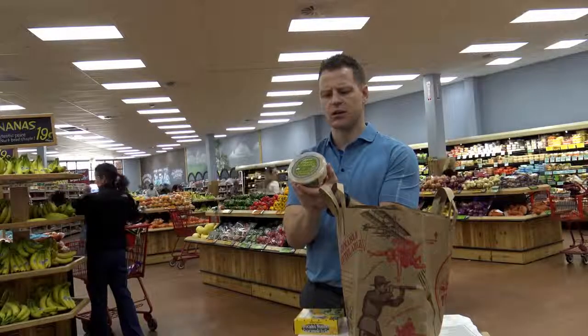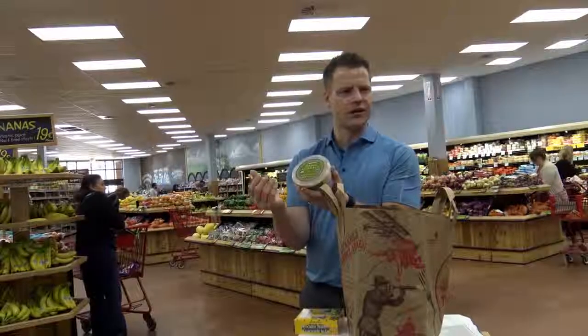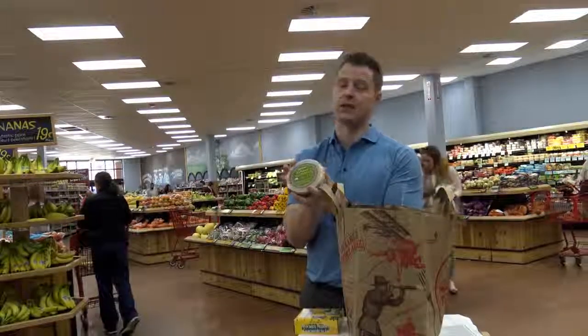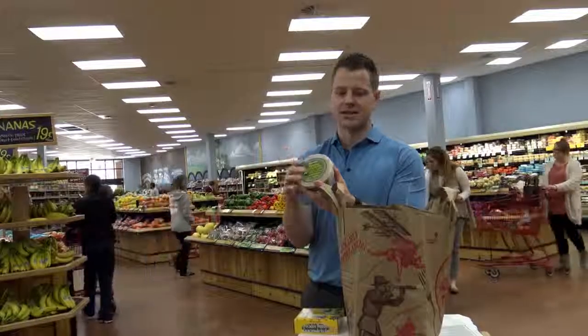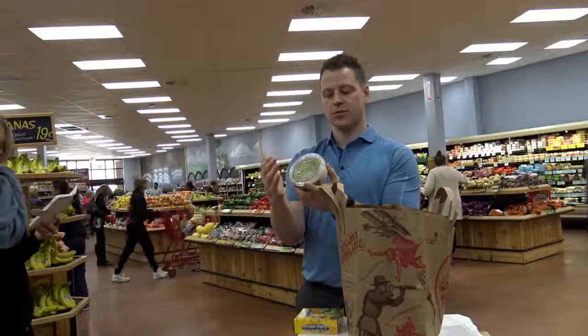Now it does have sunflower oil, which is the only knock on most hummuses. It's just rare that you're going to find them without it. But if we can, that's the way you want to go. It does have olive oil in it though too, so it's a blend and a mix, which is a definite step in the right direction. Some cumin, some lemon juice, some sea salt.